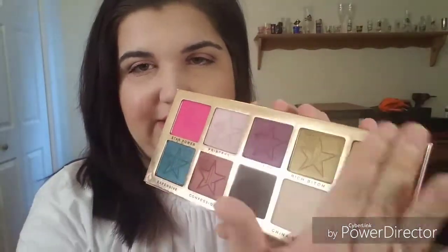It's definitely stepped me out of my comfort zone, with the exception of when I did this little quad. But even then, it kind of got me out of my comfort zone because if you look at the shade Rich Bitch, it is not your typical gold. It is like a green gold, which is super pretty. Don't get me wrong, super pretty, but definitely not in my comfort zone. So yeah, I've been loving this palette. Jeffree, you killed it. But yeah, so there's that.